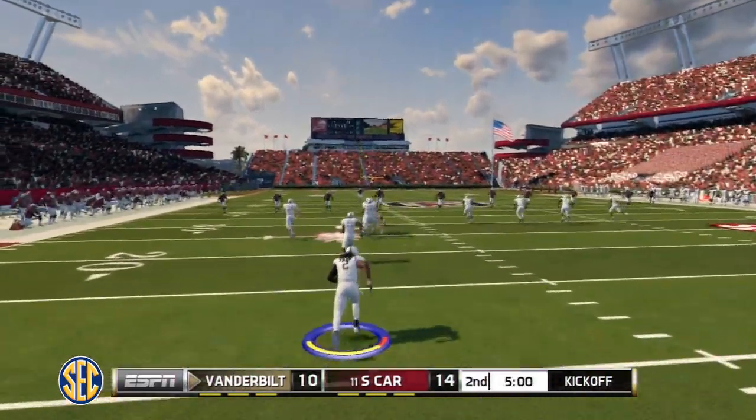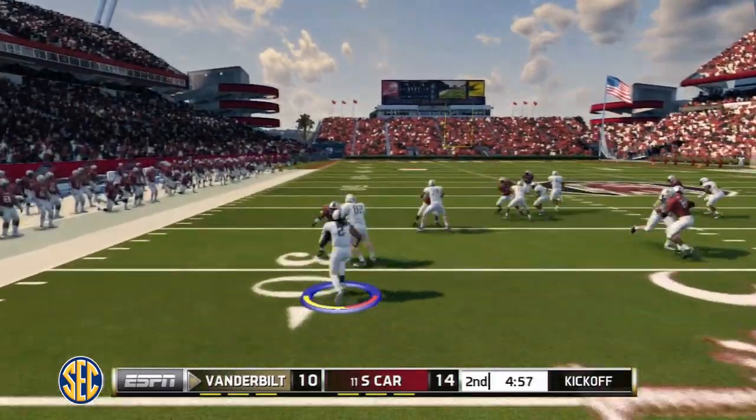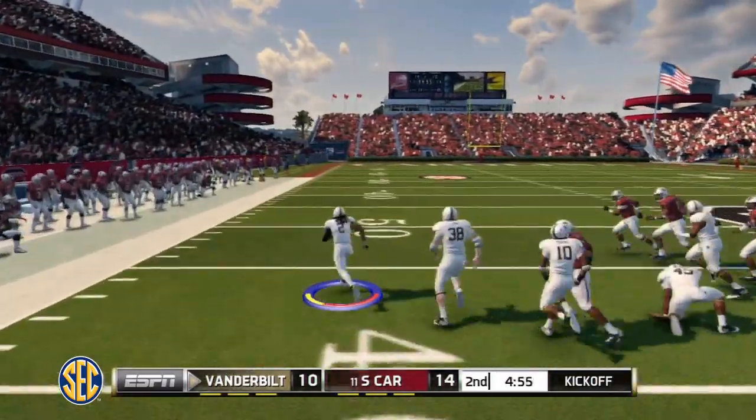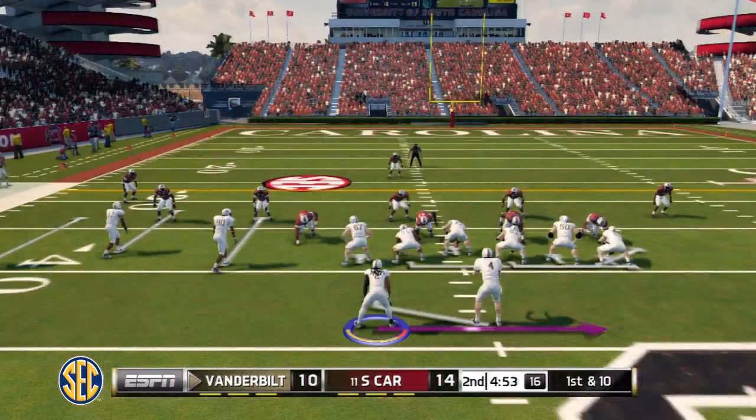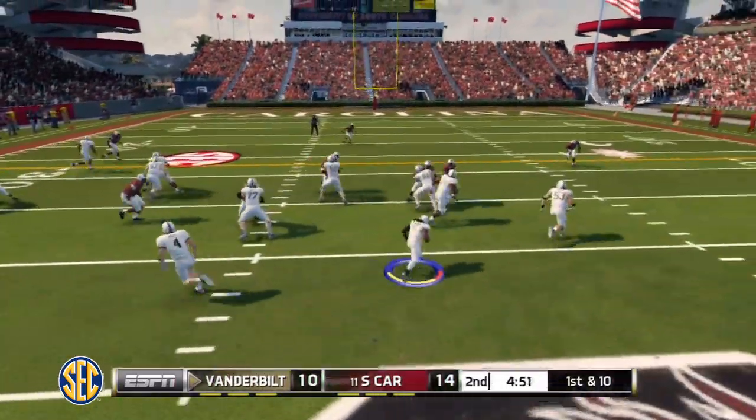Jordan on the kickoff, fields it cleanly. Jordan follows his blocking. Nifty move by Jordan as he takes it across midfield, and he scampers up the sideline before he's pushed out by Jackson. Gets a 53-yard return on the play.